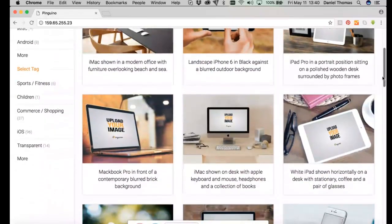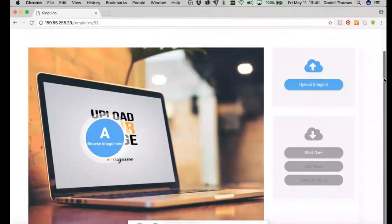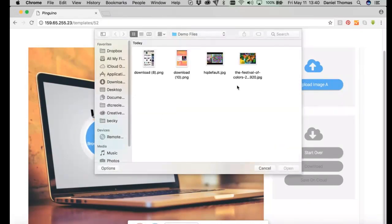So let's start with the MacBook Pro. So this is a MacBook Pro image here. We just simply click on it, and it will bring you to this screen here. Okay, you just click here, browse image here, or you can click upload image A. They're both working exactly the same way. Okay, so you can just click on that one there, and it will open up your files for you.